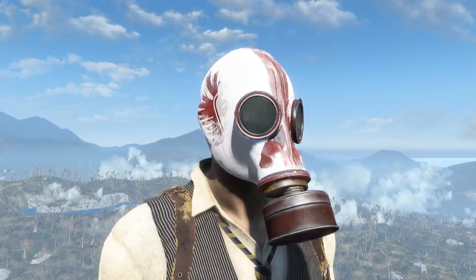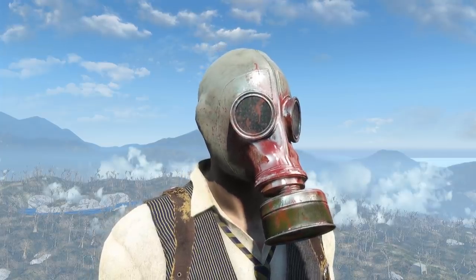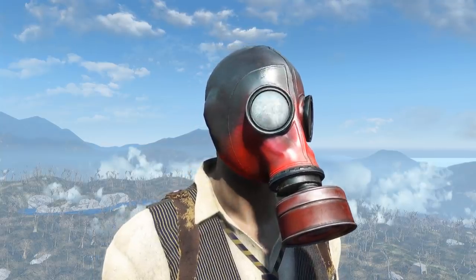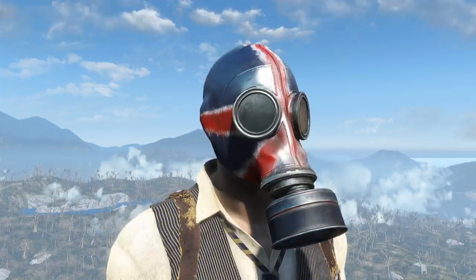Anyways, moving on. This mod adds the iconic gas mask of the Soviet Union to the Commonwealth. This mask is sure to protect your nose, face, and eyes from all sorts of invisible enemies in Fallout 4. Now, this mask has 15 different skins to choose from, so you can really change it up to match your overall aesthetic in the game.